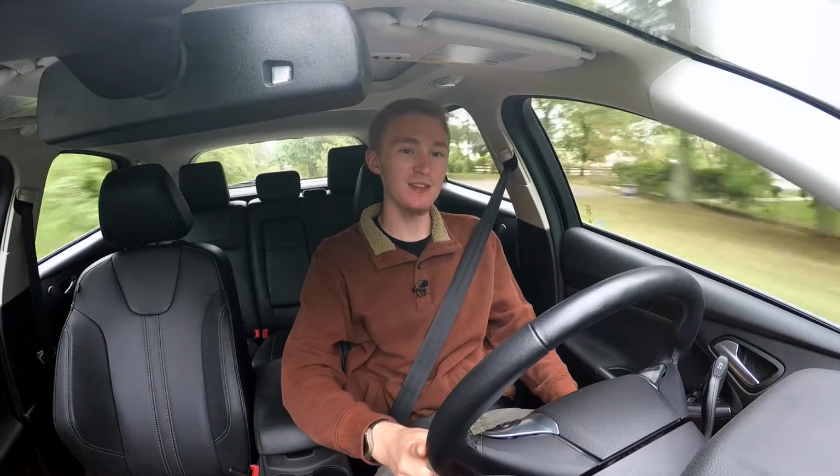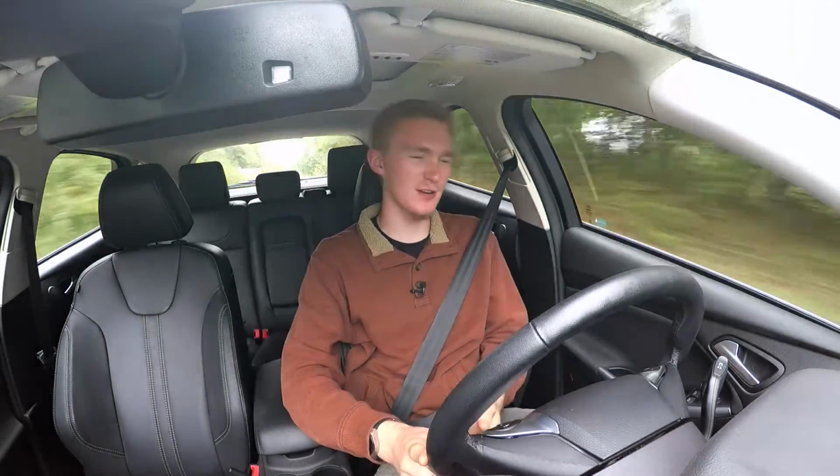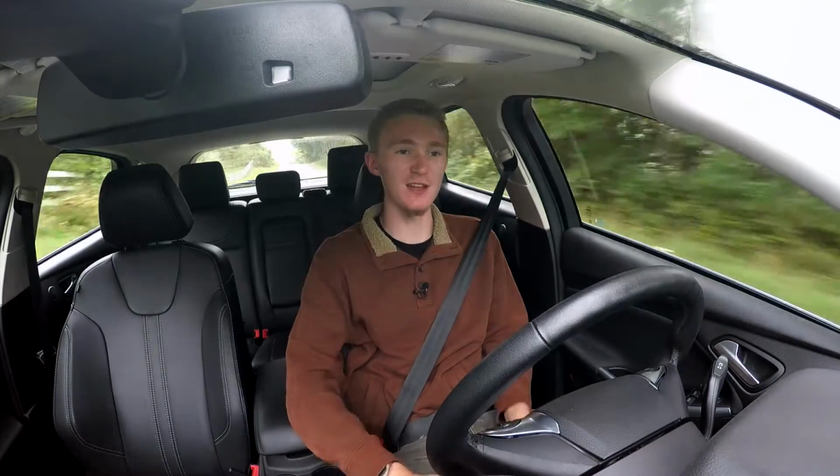But when the engine doesn't need more cooling, the vents will actually shut off, so that way you get a better drag coefficient. And we all know that means better fuel economy, and in this day and age, fuel economy is the big thing. Everyone wants more fuel economy, so therefore you have that cool way to increase it.